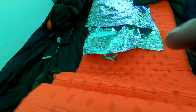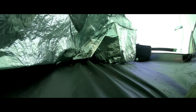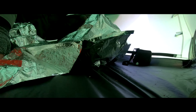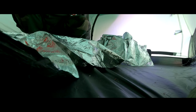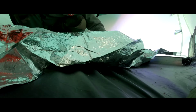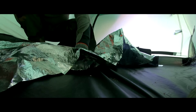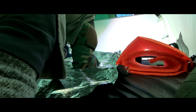And realistically, this is the first thing that we want to put down. Take our foil out. So they call these rescue blankets. I'm just going to call it an insulating layer. And it's super light.